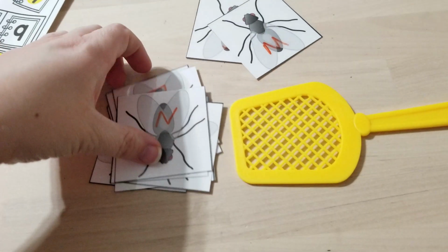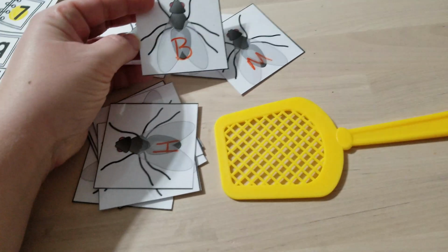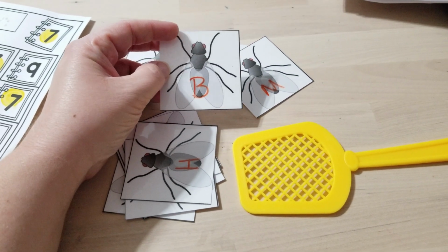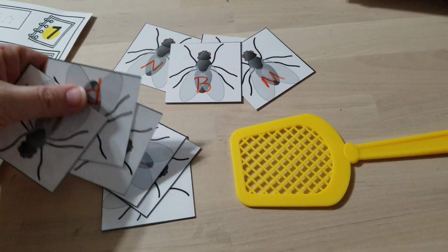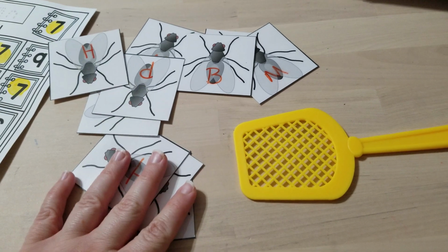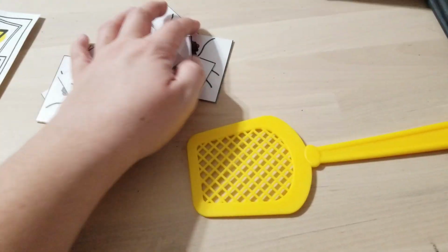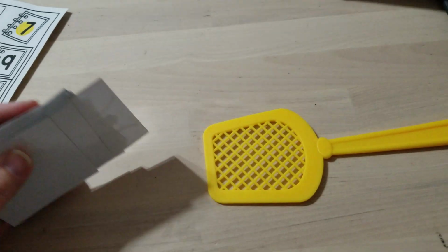I put the letters that we're currently working on, just to boost his confidence. Then I put in some letters he doesn't know as well, just to add a little bit each time. I do have more flies that I will build throughout the year and eventually get to the whole alphabet so he knows his actual letters and has letter recognition.